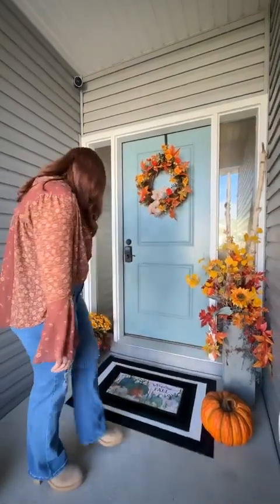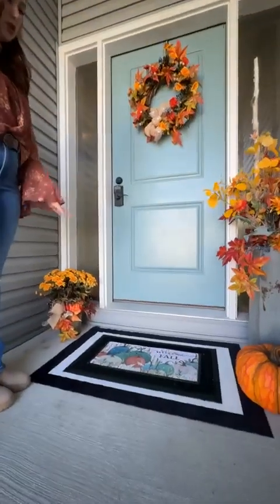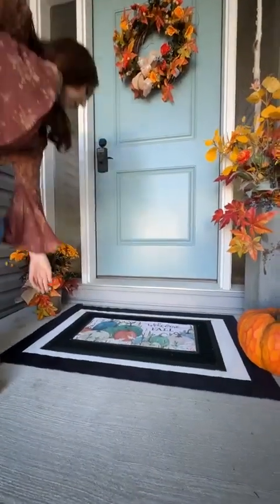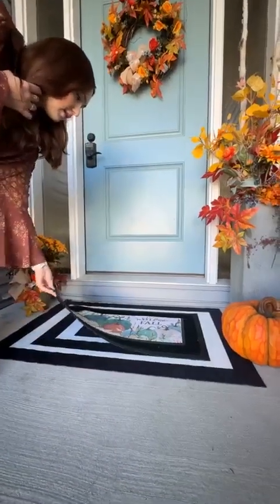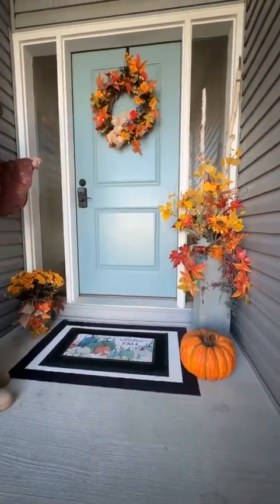And then my mat, I wanted to bring in the blue a little bit, so this is a new sassafras layering mat here. So that's a sassafras switch mat. The inside portion switches out seasonally.